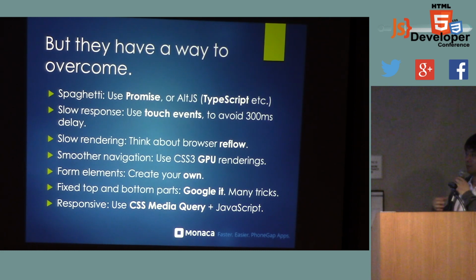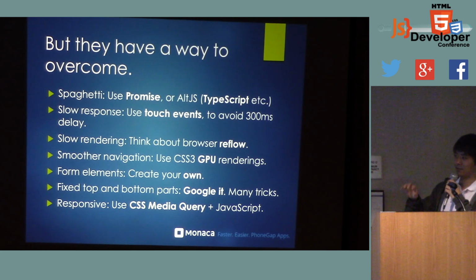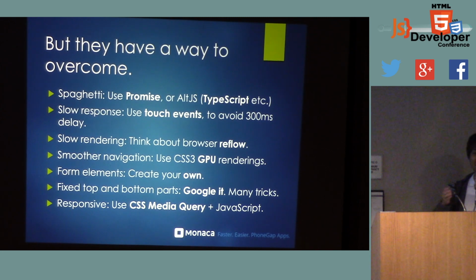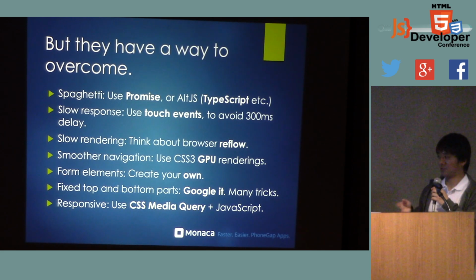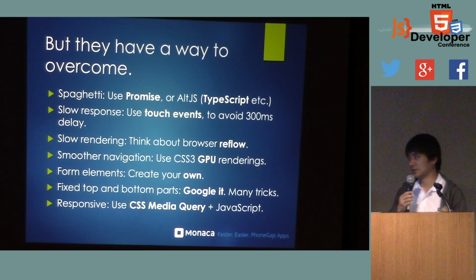Knowledge base is actually stored at this moment. And form elements, you need to create your own. You cannot use the select element for Android or especially iOS, because it looks very weird. Or if you want to fix top and bottom parts, I cannot say this is the way to go, because there are so many ways to do that. It depends on how you want to implement or design your application, but you need to Google it. There are so many tricks, and I'm sure there are plenty of people discussing this, so you will quickly find your way to solve your problem.